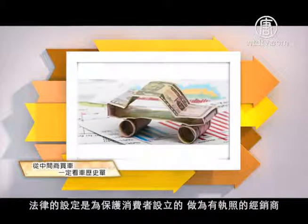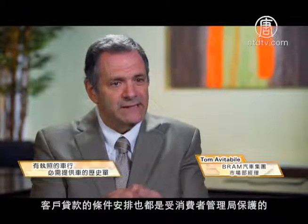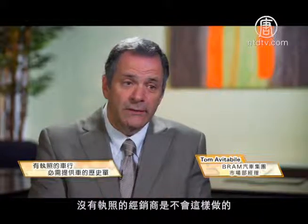So the design of the law is to protect the consumer. And as a licensed dealer, we have to be licensed by the Department of Motor Vehicles and the Department of Consumer Affairs. So both the car, the vehicle, is assured of being quality, and the arrangements in the deal, the financing, are under the auspices of Consumer Affairs. And every day, we have to make sure that we comply with the law. That's not true of dealers who are unlicensed.